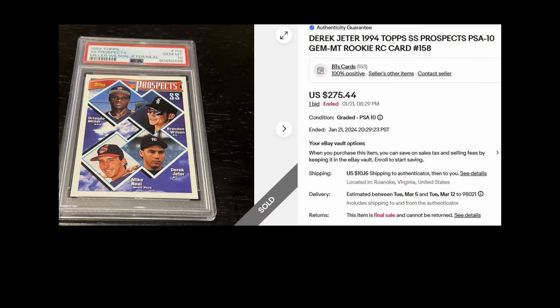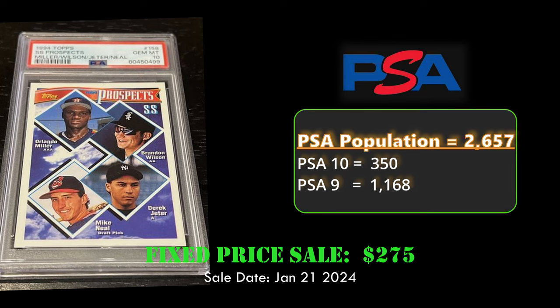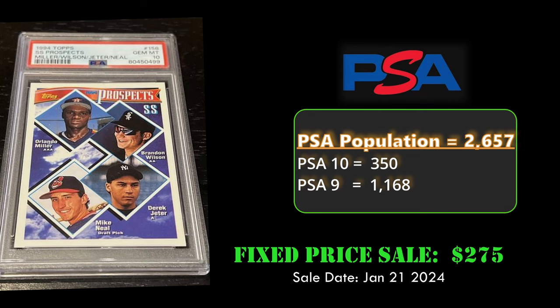Coming in at number 7, we have a 1994 Topps Derek Jeter Prospect card in a PSA 10. This card sold for $275 on January 21st, 2023, and has a PSA population of 2,700.